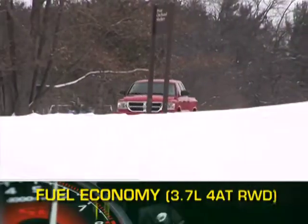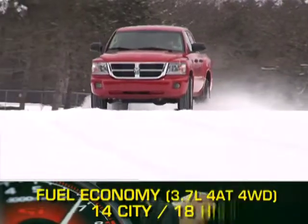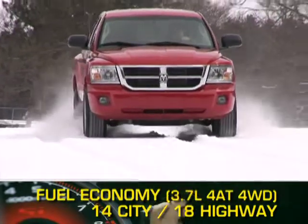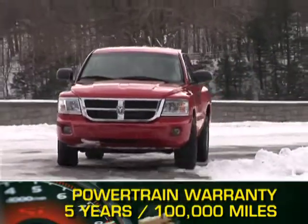Here are the highest and lowest EPA estimates for fuel economy. The Dakota is backed by a 5-year, 100,000-mile powertrain warranty.